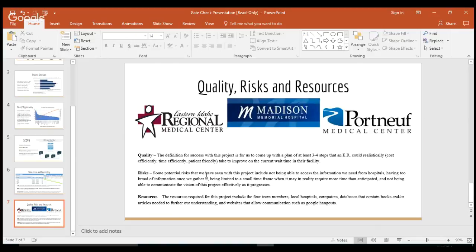The resources required for this project will include our 4 team members, the local hospitals that we'll hopefully be able to get thorough interviews with, computers, databases that contain certain books and information and articles that we need, and websites that allow communication, such as Google Hangouts. Another resource that I feel is going to be very handy for us will be the information that we receive from anyone that we can get in touch with that works in the departments of the hospital that we're looking into.